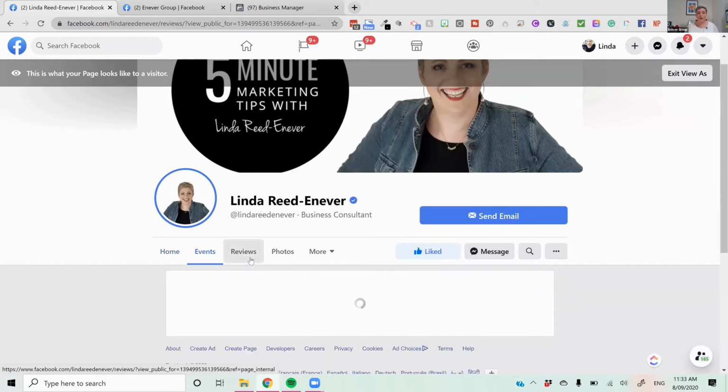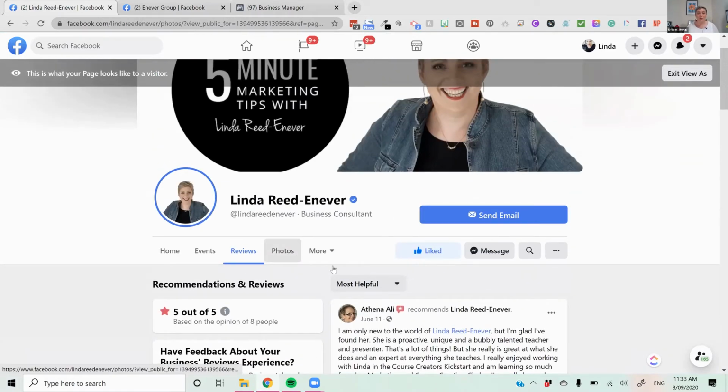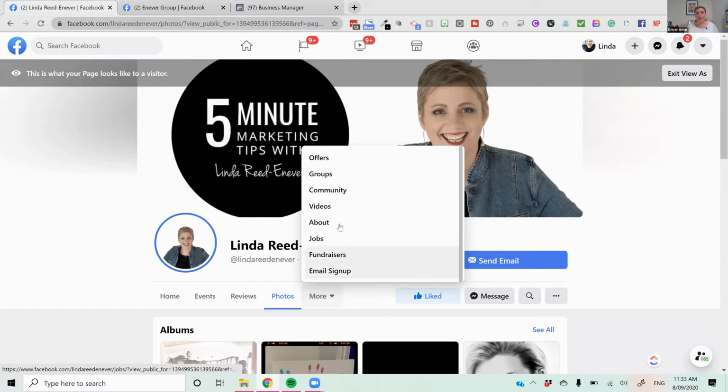we've got the reviews, which is the feedback. So reviews is actually back as a tab. Interesting. Which lets people know how people have worked with you. You've got your photos, so the photos that you share are coming up, and once again moving to albums. And then you've got the drop downs from here.